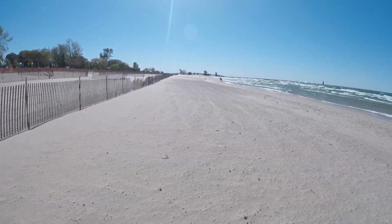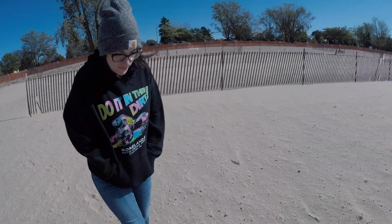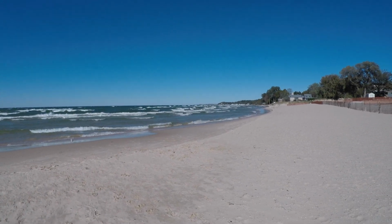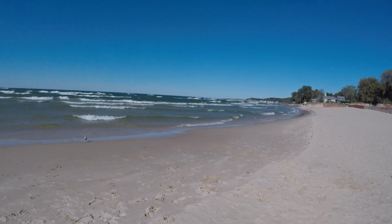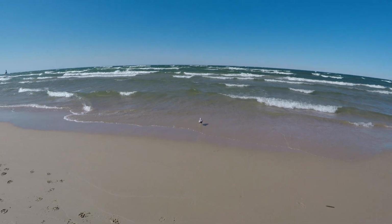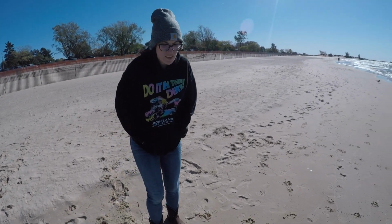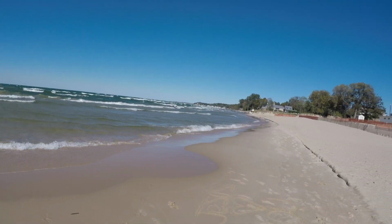So, about 20 minutes away from where we were just at is Lake Michigan. I'm going to apologize in advance because I'm pretty sure we got some wind noise. Not a lot I can do about that. The boys will love this. Get the girls to come up too. What an awesome spot. 20 minutes away.